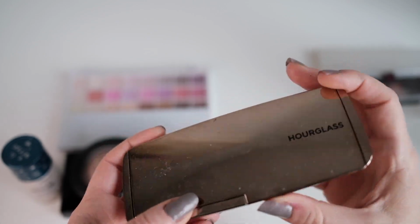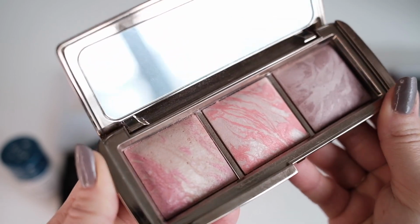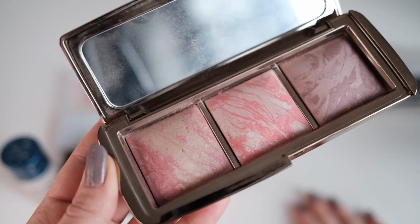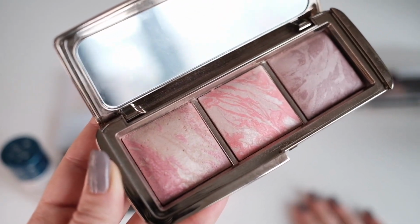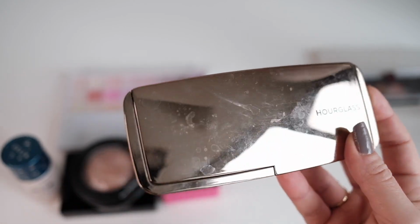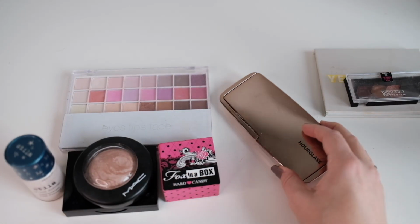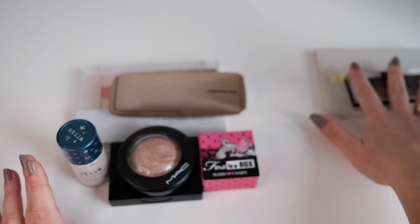This, oh no, it's so reflective that you can see me there. This I got from Buns. This is 3 blushes from Hourglass. I had been lusting after the Hourglass blushes for a long time because they're just so beautiful, but really didn't want to support Hourglass at the moment because their shade ranges are not great, but I found this on Buns, so I didn't have to support them. That was great. So I'm going to keep this in for now, although I probably shouldn't because this has been all that I've been reaching for rather than my Project Pan blushes, but it is fairly new to me, so I do want to keep using it. These ones I'll keep in, these ones I will take out.